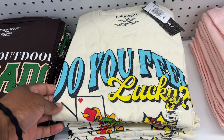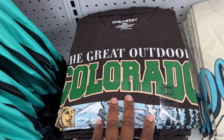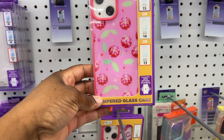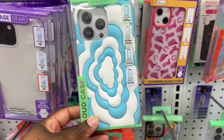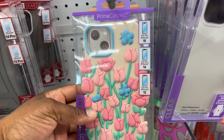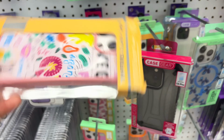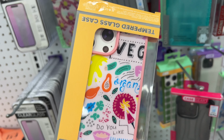Do you feel lucky? Cherries, the Great Outdoor Colorado. You have cute phone cases. Look, this is super cute. This one is 14 Plus, 14 Pro Max. And this one's iPhone 15. Oh, look at this one with the flowers. iPhone 14. Oh, let me see this one. Tempered glass case. Doesn't say which one this is for.